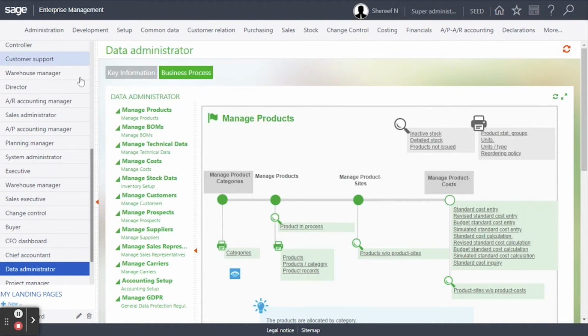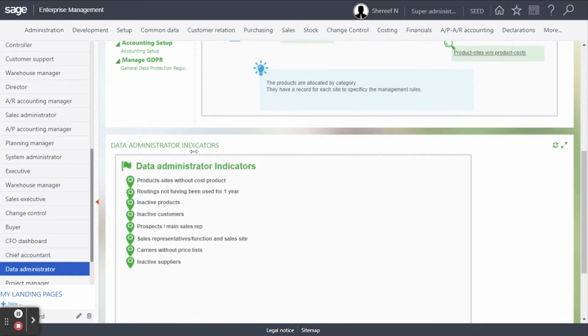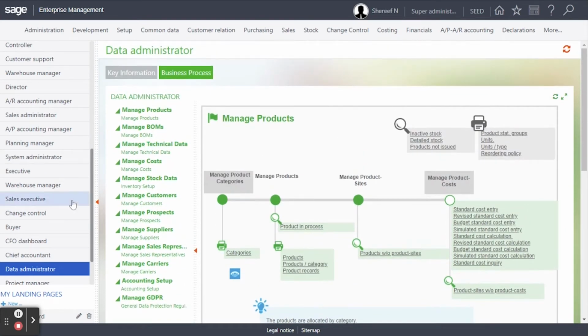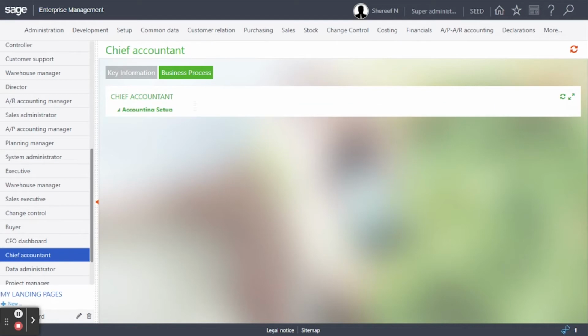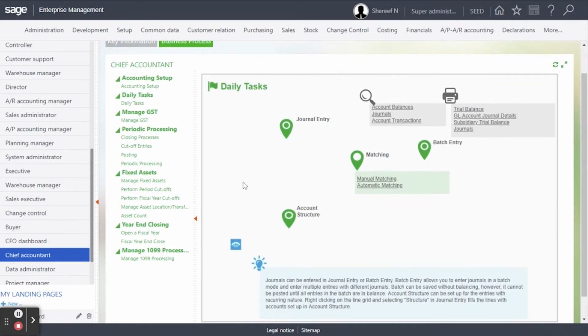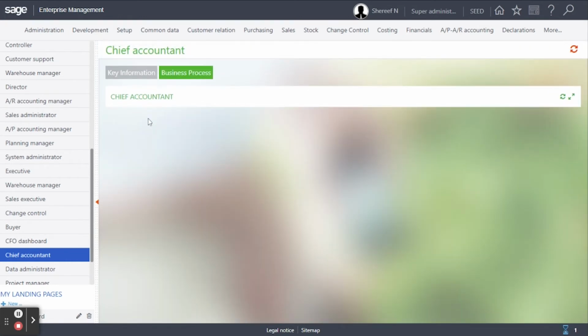In the left section, you can see different profiles such as data administrator, chief accountant, sales executive, etc. This is called the default landing page. Your default landing page is based on your role and responsibility. Landing page is a kind of dashboard. It displays information related to your job and task.